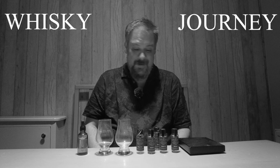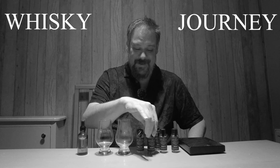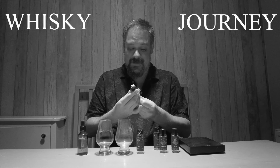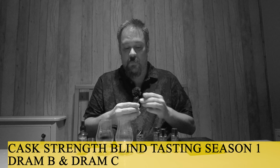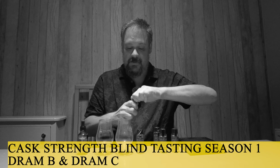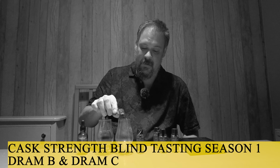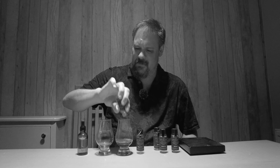Okay. Whew. I do find this quite stressful, actually, funny enough. Right, let's do dram C then, shall we? So this one is, as I say, another cask strength offering, and this is at 55.1% ABV. So we will just, again, just pour the dram. But that was actually really nice, that one. That was far better than the first dram that I had.